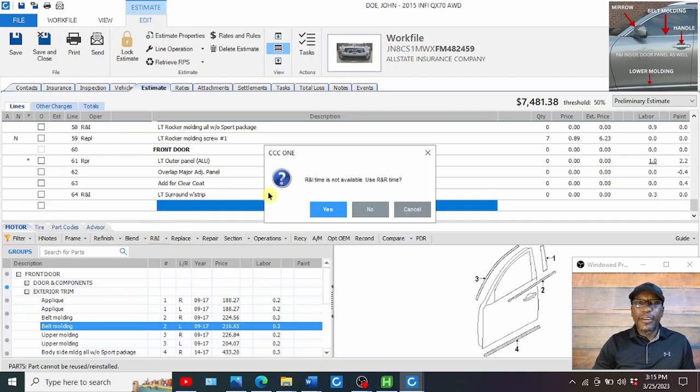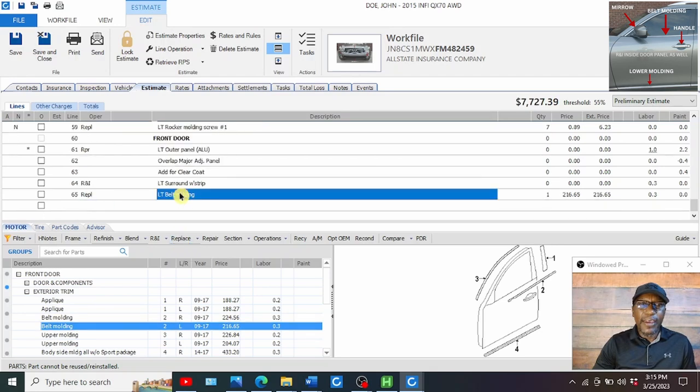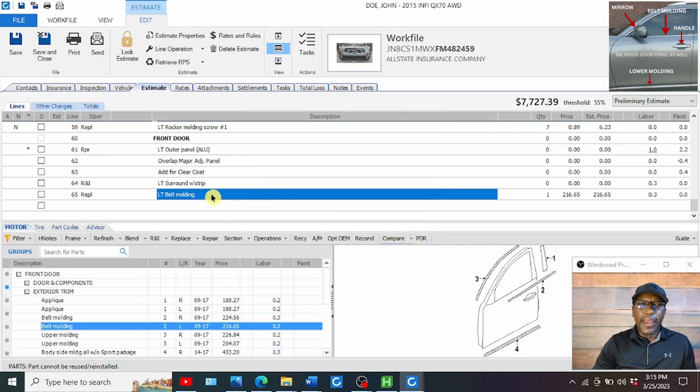But we get a box here that says R&I is not available. Use R&R time. And R&R means to remove and replace. So we're going to cancel that, and look down here on the description. It says part cannot be reused or reinstalled. So we've got to add it to the estimate as a replaced item right here. Then we're going to put a file note there. We're going to copy our file note, and we're going to tell it okay. And we're going to right click on that line and put our file note there, okay?